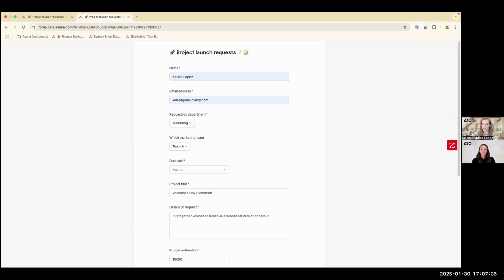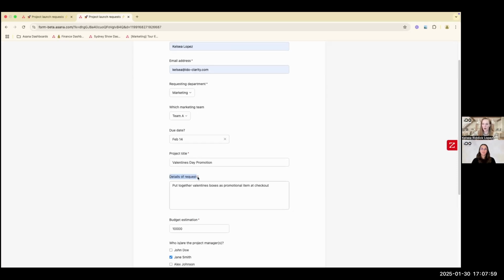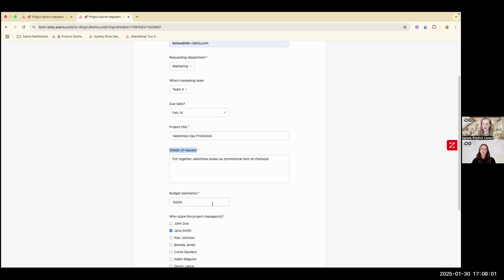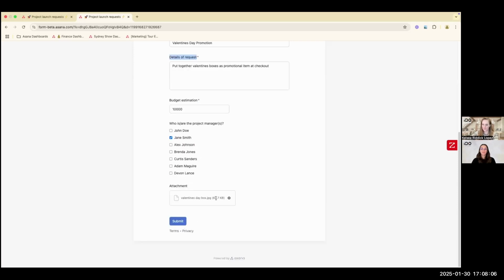And this project launch, I'll take a second to say, this can be any type of project launch. It can be a construction project launch. It can be a creative request. It can be simple turnaround projects. So any type of project where you are needing to collect information in order to kick something off, we can use this form. We have drop-down questions, we have date questions, we can put in long-form text, we can ask about a budget, we can have multi-select, and we can even attach files.